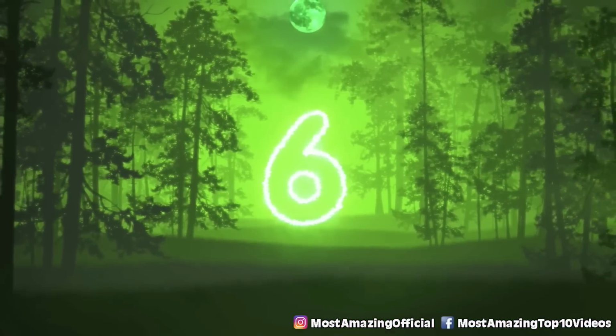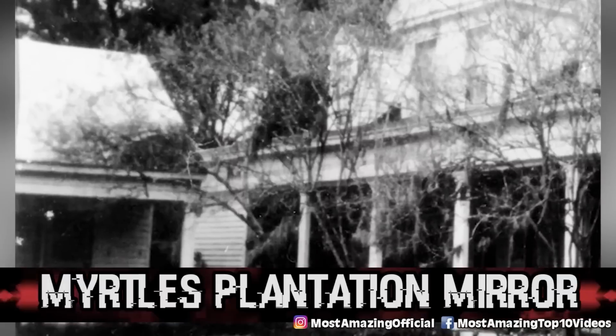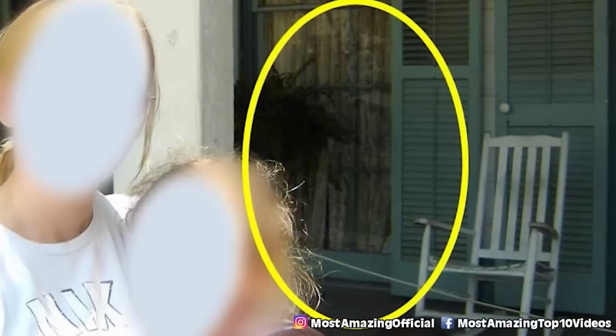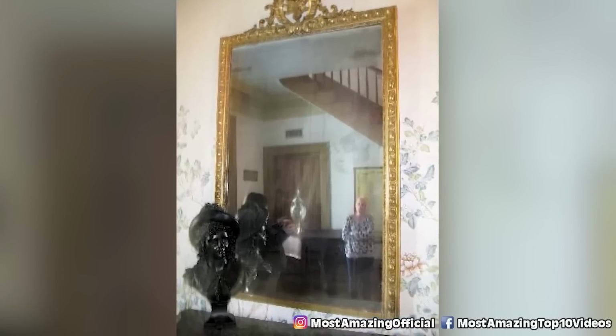In our number 6 spot today, we have the Myrtle's Plantation Mirror. Myrtle's Plantation is located in St. Francisville, Louisiana, and it is said to be one of the most haunted places in the entire world, which seems like that would make a lot of sense. One of the reasons for this spooky reputation is because of a mirror that resides inside of it.